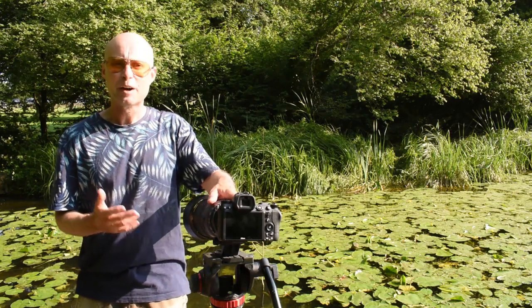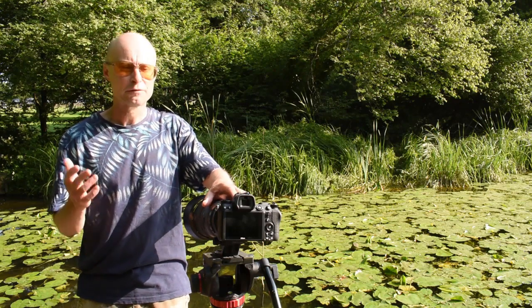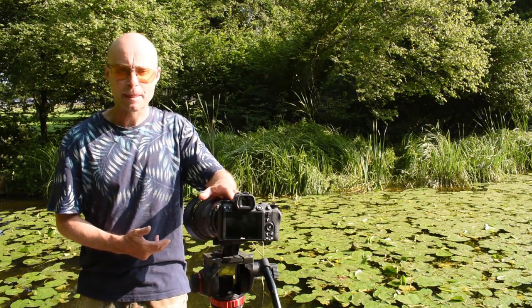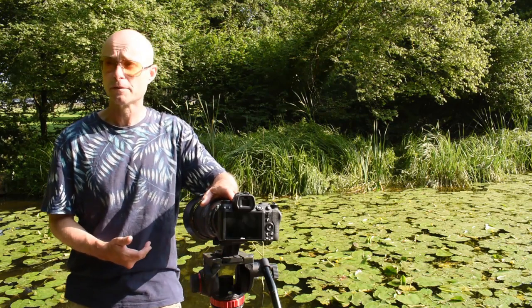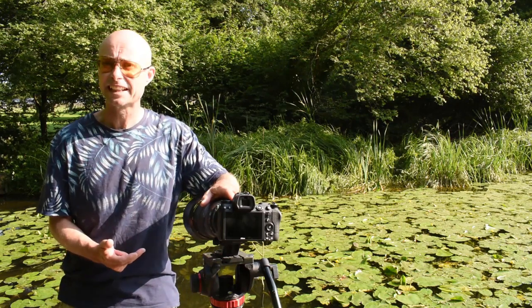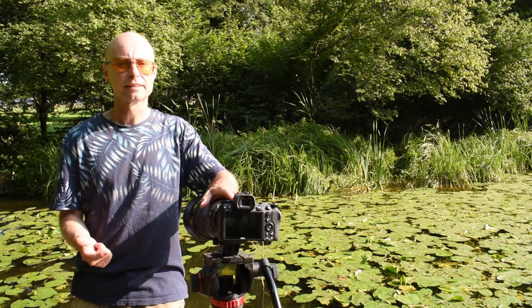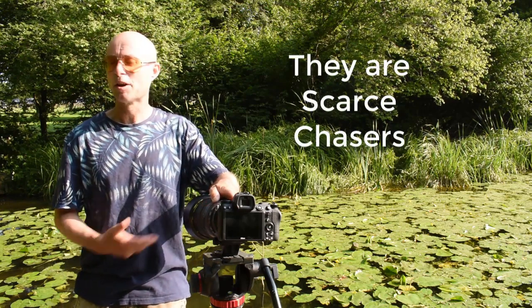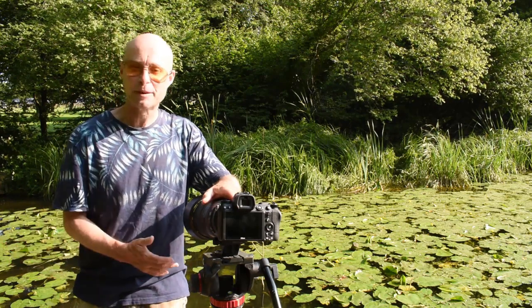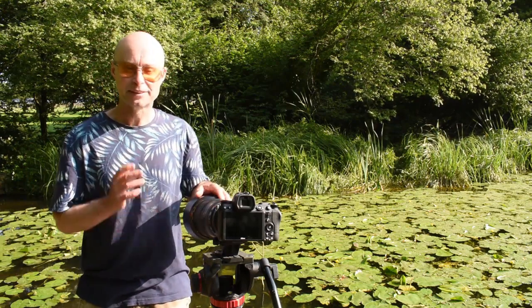I've already been here a couple of times this year, and I'm going to spend the whole morning here as well. And I've got photographs of broad-bodied chasers. I've got photographs of four-spotted chasers, which I think I'm going to get again today. Scarce hawkers, or is it scarce chasers? Don't know, I'll check. And common blue damselflies, azure damselflies, red-eyed damselflies. So there's so much here.